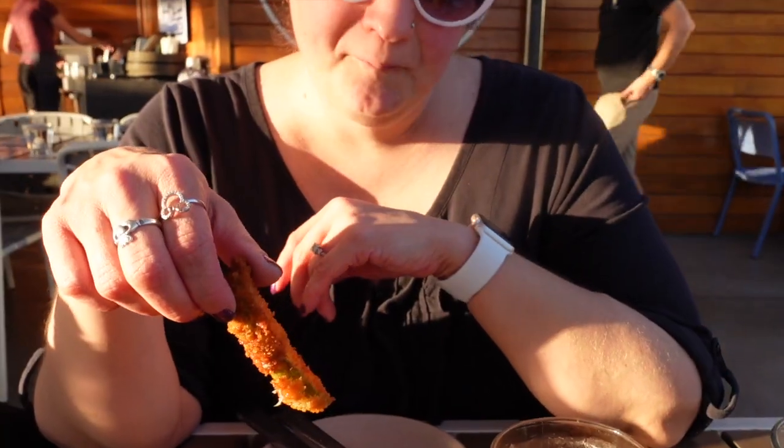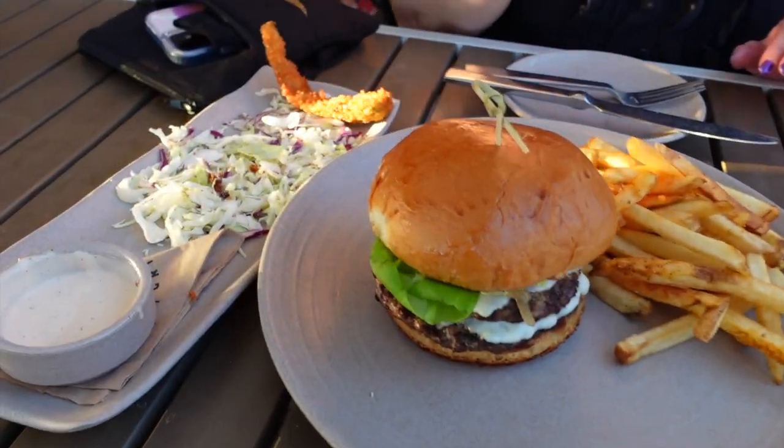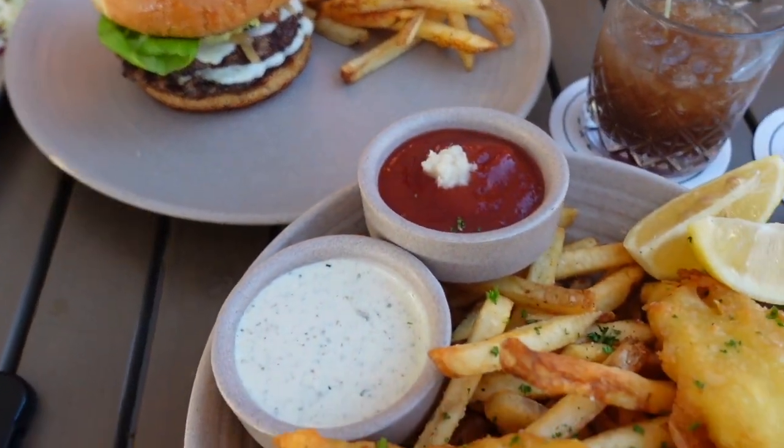So it's a little bit loud in here. Sherry took the first bite. Thumbs up or thumbs down? Two thumbs up. Two thumbs up? Wow. Sherry was not lying. The pickles were amazing.